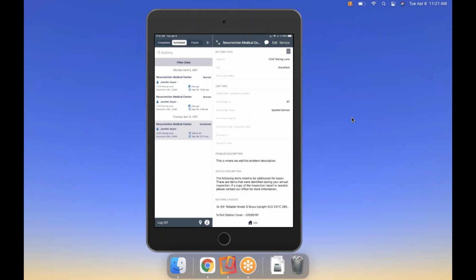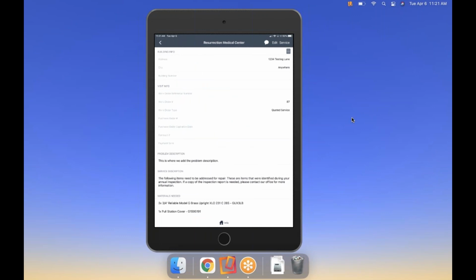I'm going to see, just like I do with the inspections, some information over on the right-hand side before I start this service visit. To get the three columns out of the way so I can see a little bit more, I'm just going to tap that icon in the upper left that has the arrows pointing out, and it's going to extend the screen for me. So now I'm going to see some of that building information, right? I'm going to see the address, the city, and some of the visit information that was created in the back end.